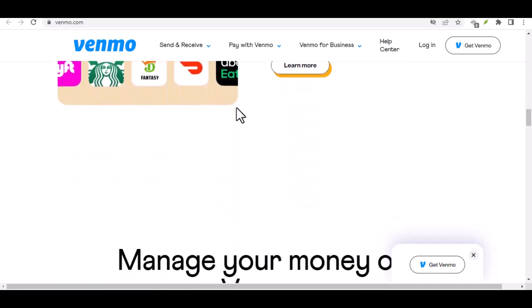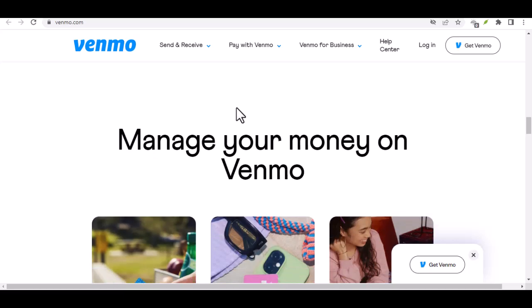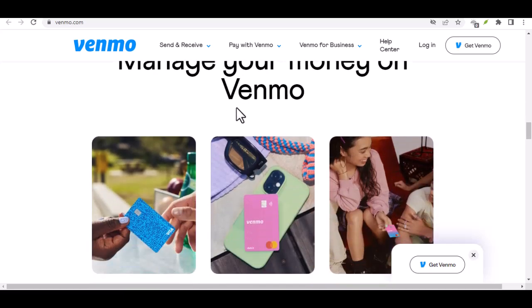But PayPal, while convenient, can feel a bit corporate. Transactions lack the casual vibe of Venmo, and fees can sometimes add up, especially for international transfers.